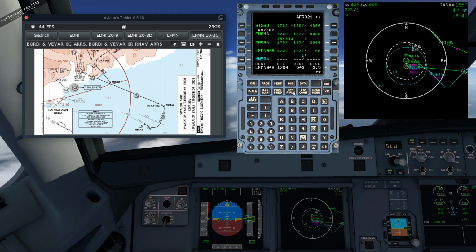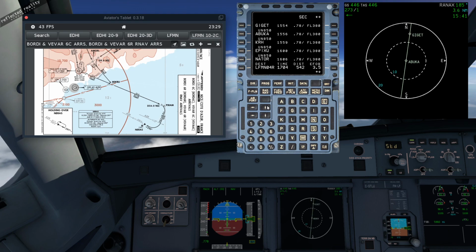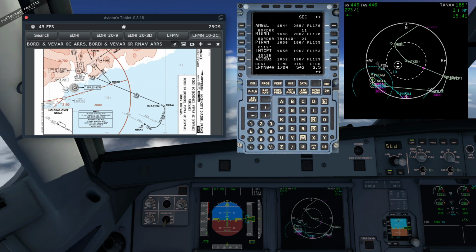So we're going to use the secondary flight plan. I'm going to use the secondary, I'm going to copy the active. And then what I'm going to do is scroll down until I get to the waypoint I'm interested in. In this case we said Mikru, and after Mikru I'm simply going to put in Bisbo. Okay, Mikru to Bisbo. And it draws the track on there.